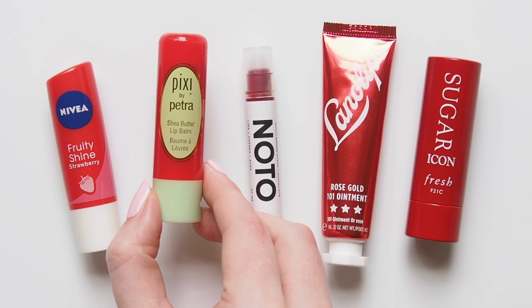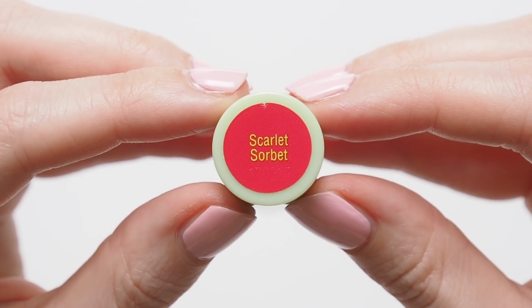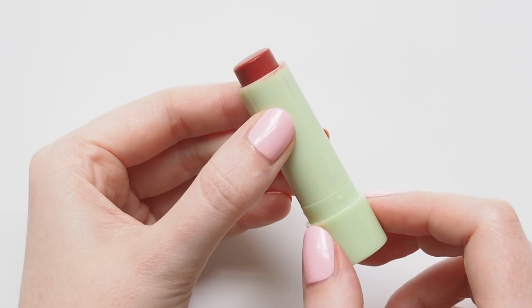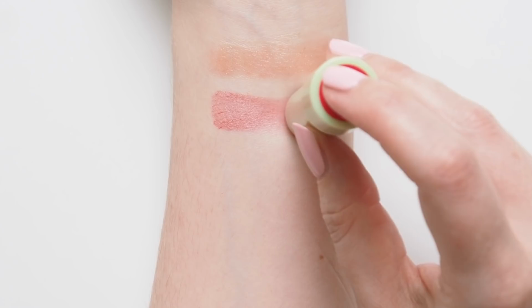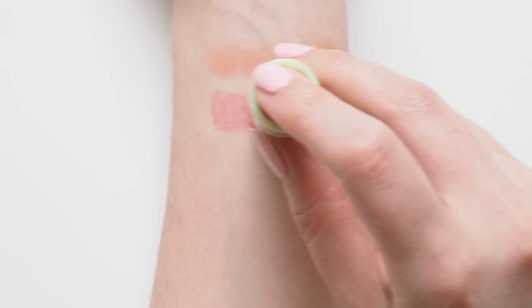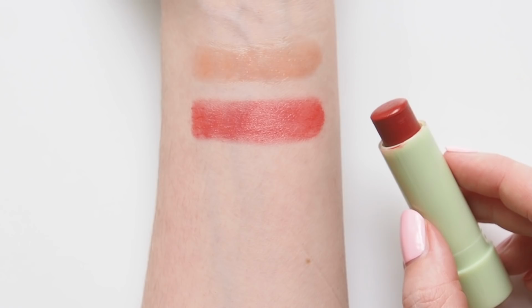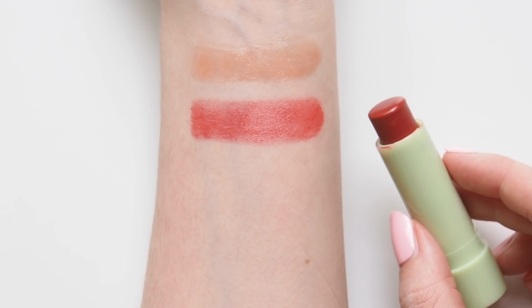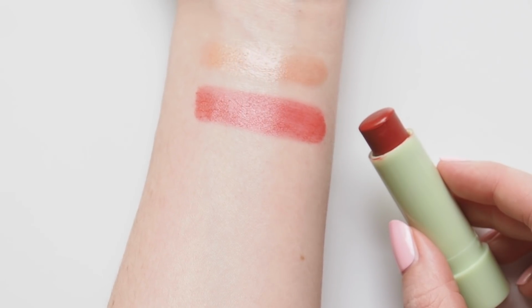I was given this Pixie Shea Butter Lip Balm in Scarlet Sorbet in a US and Aussie product exchange when I visited my friend Katie from What Kate Finds a couple of years ago. I love how bold this colour looks on. Something about the fairly matte formula makes your lips look quite full. You know what I just realised? The finish actually reminds me of the Bobbi Brown crushed lip colours I love. An easy, comfortable, slightly blotted matte style.